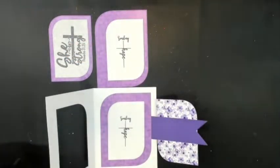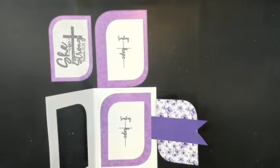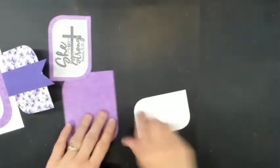Okay, this is a great card you send to the woman who's in the cave of Adullam. She is strong, by golly, she's going to make it. Okay, so we're going to take this, flip this over.